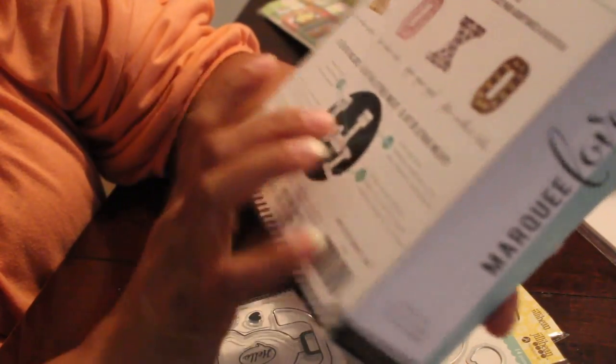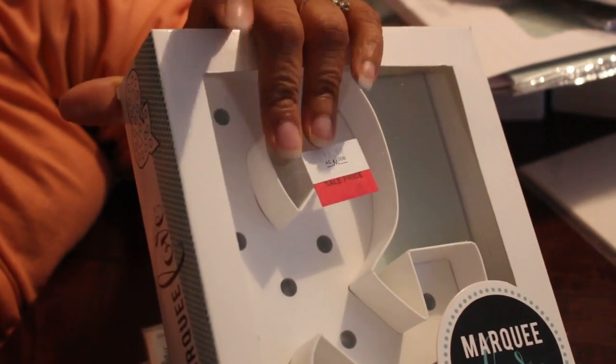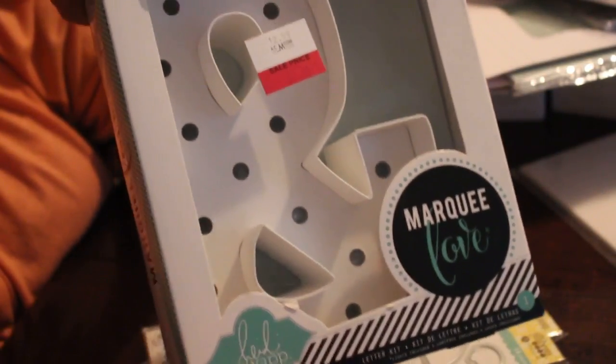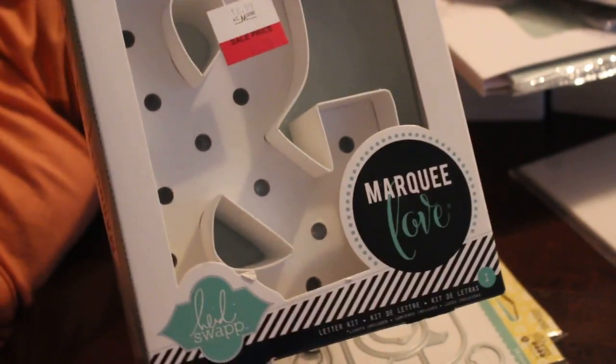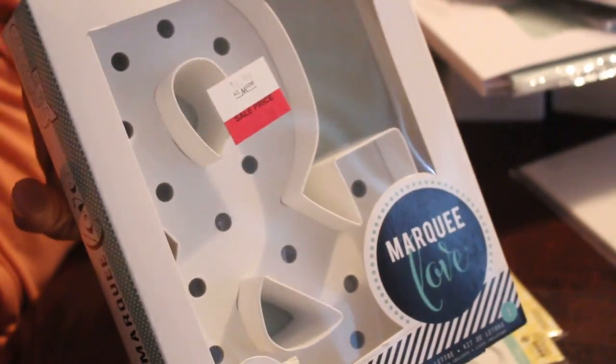I got this Heidi Swapp. It doesn't come with the washi tape, but it comes with the lights and everything. I only got it because it ended up being $2. Tuesday Morning had it on clearance, but they had it with the tape. It would have been on clearance with an additional 25% off, and it still would have been $6, because it was $9.99 marked down with 20% off to $8, and with another 25% off would have been $6. So this was $2. And I have a ton of washi tape, or I can paint or spritz it, so I didn't need to get the washi tape. So I figured I'd just get it for that price, for $2.